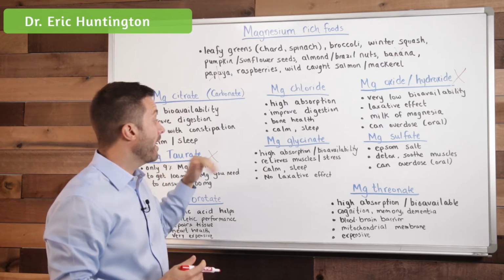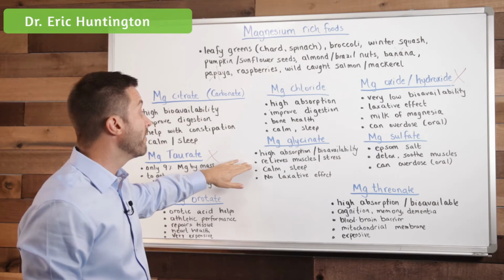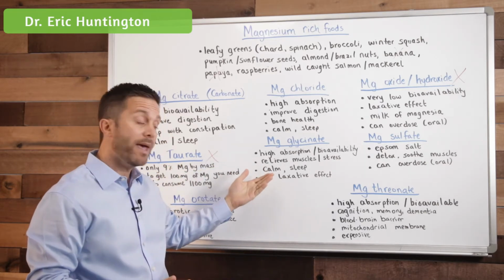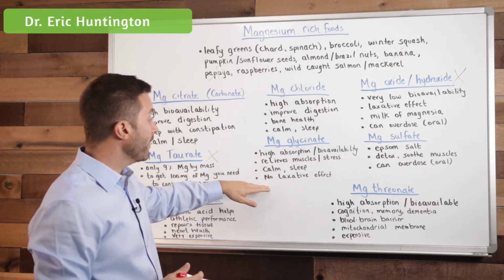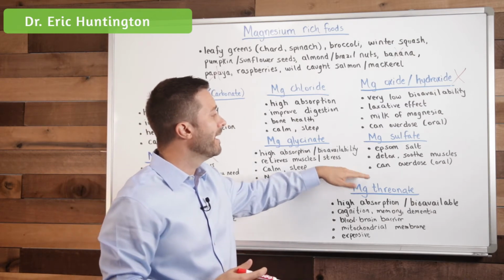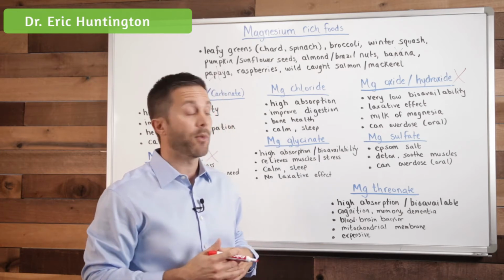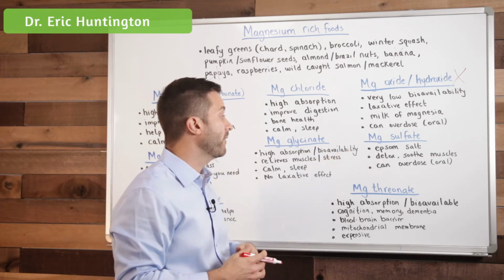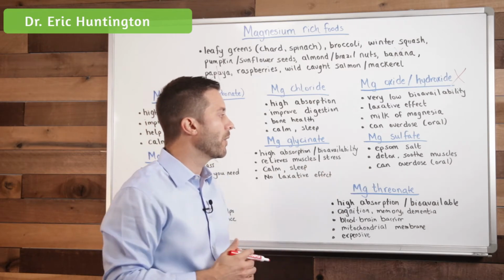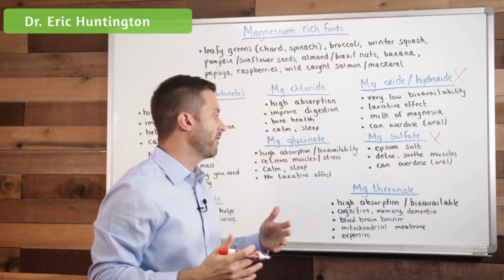Magnesium glycinate has high absorption and high bioavailability. That's good. It tends to relieve muscles and overall stress, has a calming effect, helps with sleep, and has no laxative effect, so that's a good one. Magnesium sulfate, if you're familiar with using Epsom salts, is the one you'll be familiar with. It's used for detox and soothing muscles. But if you take that one orally, you can overdose. So that's not one that I typically would use if I'm looking to increase my magnesium levels.